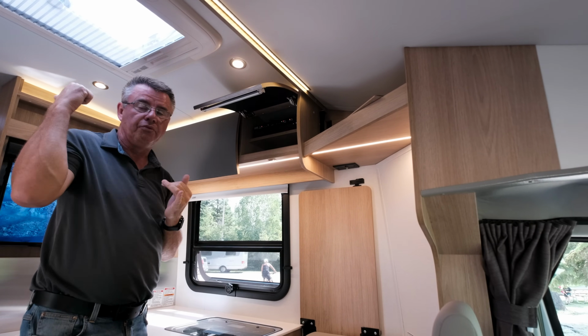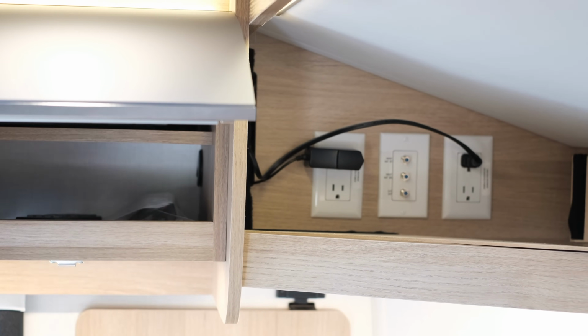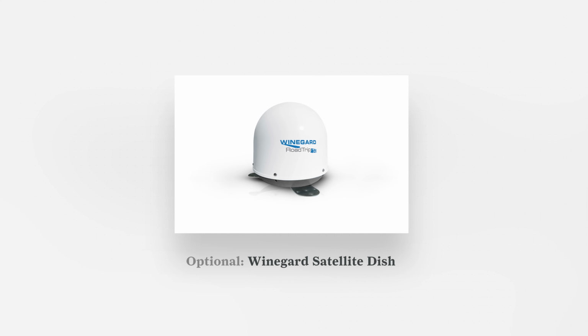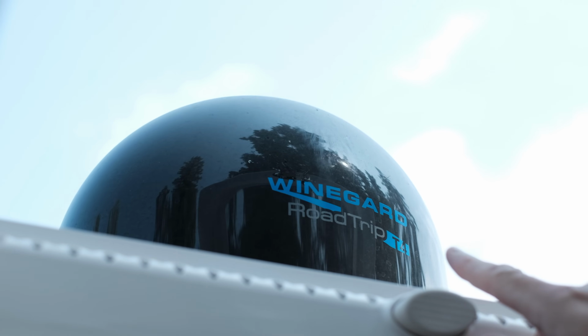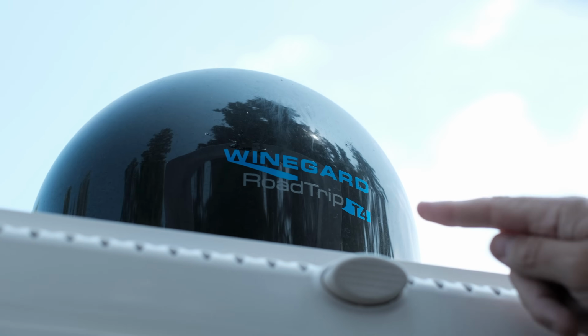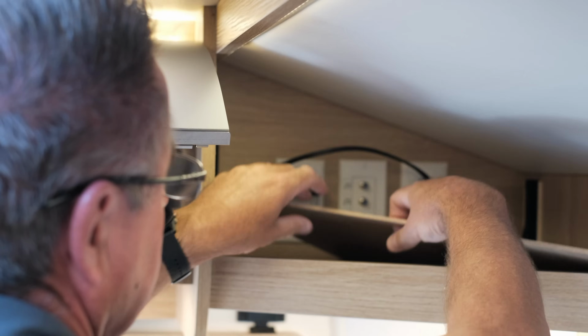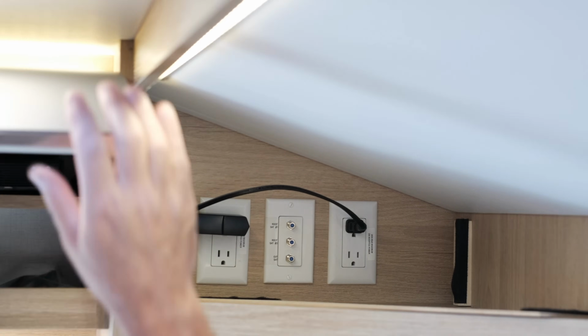So we always pre-wire the roof for a satellite dish. We also have a satellite dish connection on the outside for a portable dish, or we have the T4 WineGuard satellite dish that does Dish, DirecTV, or Bell. So one dish does 3 different satellite providers, and it's auto acquisition. So I just press the button, it automatically finds a satellite dish in the sky. So very easy access. We kind of have a hidden little panel back here that we put up when we're not using it. So inverted plugs, satellite receiver connection here.